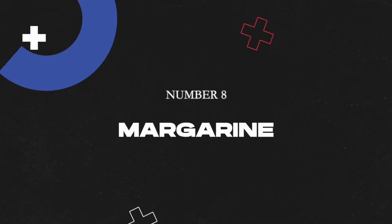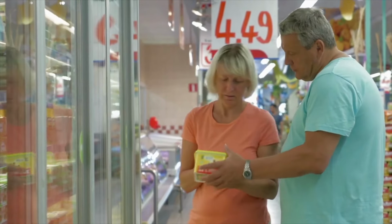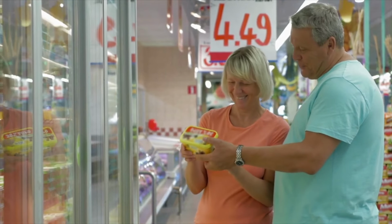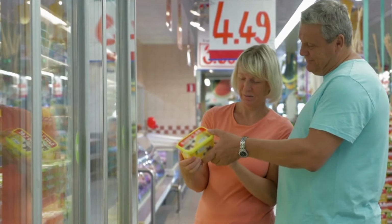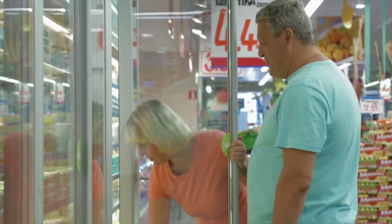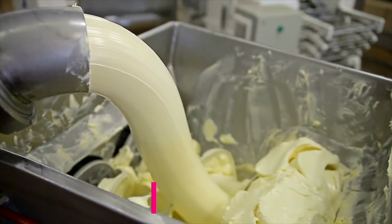Number 8. Margarine. At number 8 comes margarine. So let's start by talking about the key ingredient of margarine: vegetable oils. These oils, like soybean, canola, and palm oil, are liquid at room temperature. But to turn them into a solid, spreadable product, a process called hydrogenation is used. Sounds simple, right? Well, not quite.